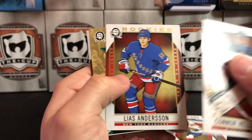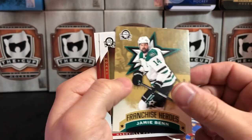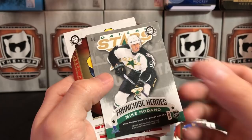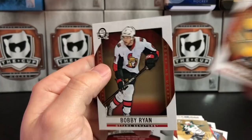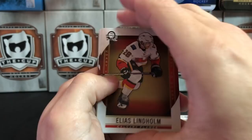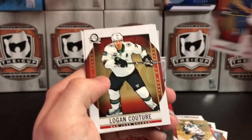Riley Smith, Mikko Koivu, Alexander Barkov, superstar, Bo Horvat, Eric Staal. Connor Hellebuyck, Elias Andersson, rookie. Here's a different insert. Franchise hero, Jamie Benn. Franchise hero, Mike Modano. Oh, that's neat. They do a current and a past. That's a cool insert. Oh, put that up there. Filip Forsberg and Bobby Ryan.